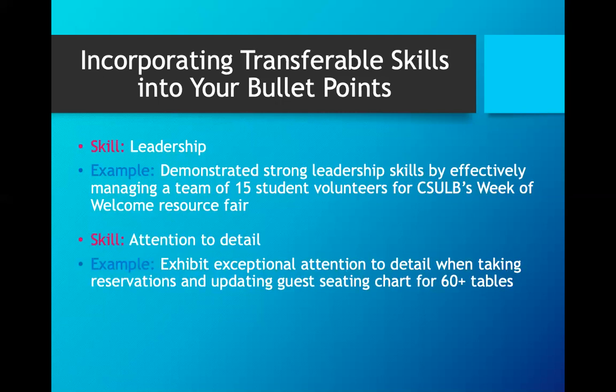Let's say that you're trying to focus on attention to detail, and maybe your previous work experience was in the restaurant industry. Although most of the work that you were doing, probably working as a server or as a host or hostess, might not be directly applicable to something in a different field, attention to detail is definitely a transferable skill. So maybe you have a bullet point that says, exhibit exceptional attention to detail when taking reservations and updating guest seating chart for 60 plus tables. That way you're focusing on the aspects of that role that are relevant and transferable to a position that you would like to move into going forward.